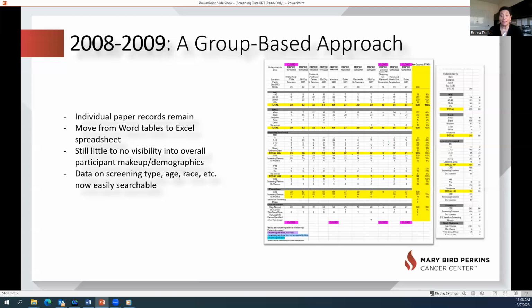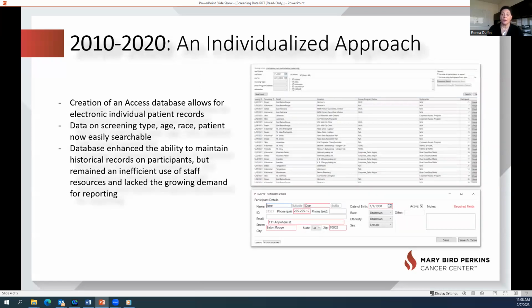As our program continued to grow and evolve throughout the years, we recognized that more data was needed, and having that data in a format in which we could do adequate reporting was absolutely critical. With the receipt of a grant, we were able to create a custom Access database that allowed us to create an individual electronic record on every screening participant.